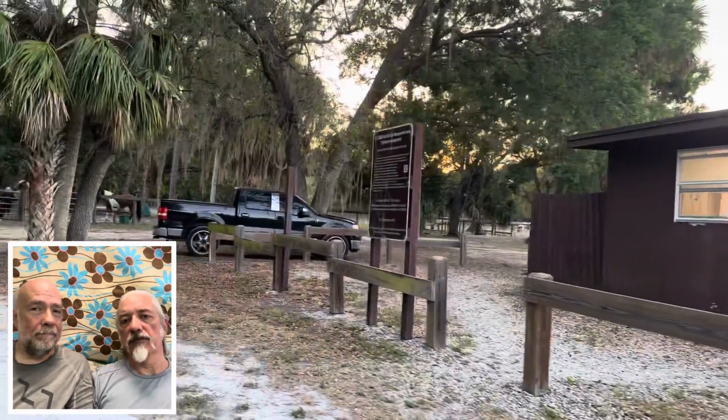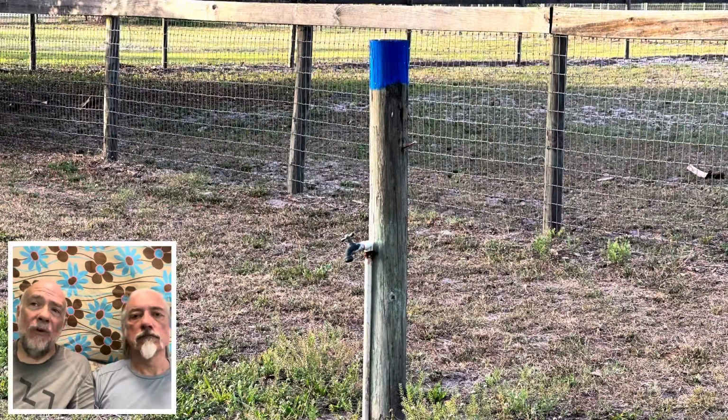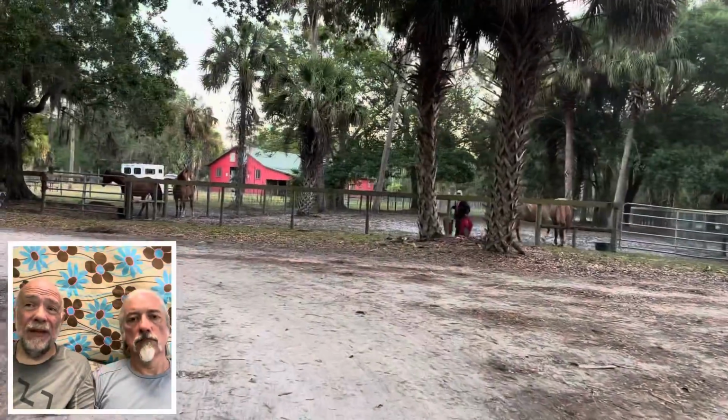Do you think that's because the host is right there that it's so clean? Yes, I do suspect that. And I think the other one just didn't have a lot of maintenance. Along the equestrian area, that's where you will find most of your water spigots, and you can fill up your water tanks with water. So many people do it while we're there.